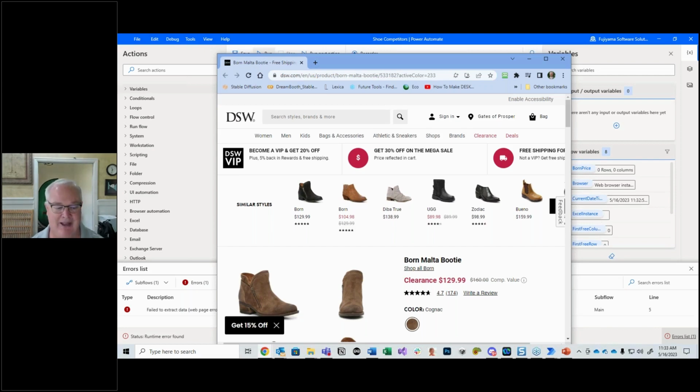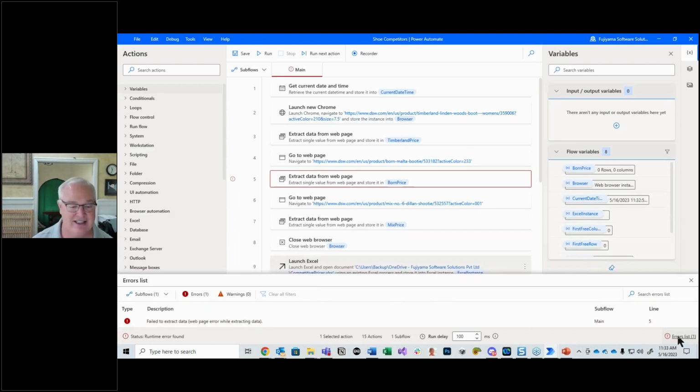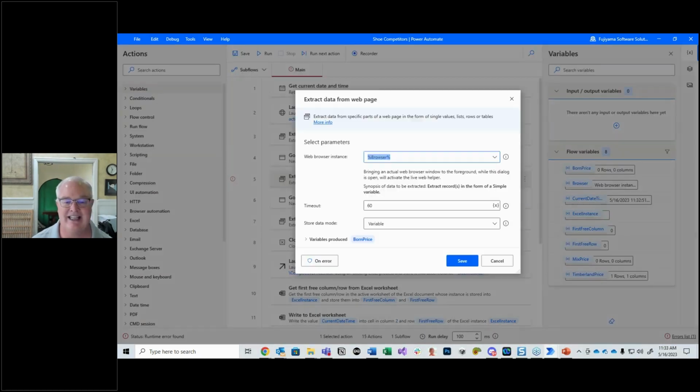Okay, this is a good problem to have because I want to show you what happens when there's errors. I would like to say I meant to do this on purpose, but I honestly thought that would run correctly. So let's see what happened. When it has an error, notice what happens inside here. This is actually great because I do want to see this. I told it to extract the data from the web page, and it's come up and it said failed to extract the data, web page error while extracting. And I can go to the errors list and see exactly what's going on inside this thing. If I double click, what it's telling me is it's confused on where it's pulling this information from.